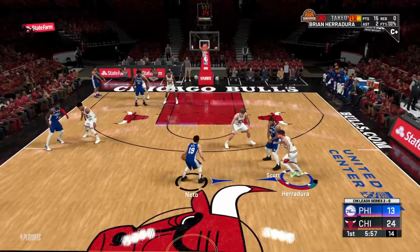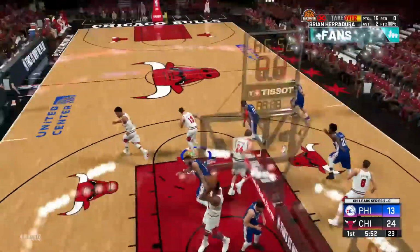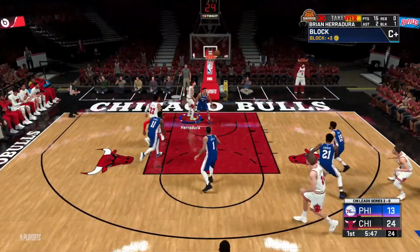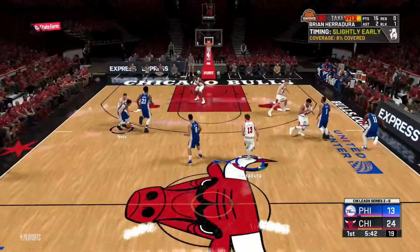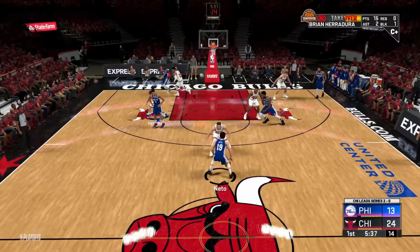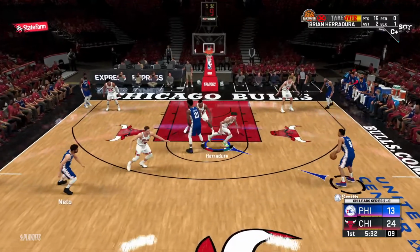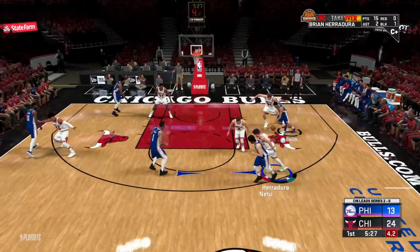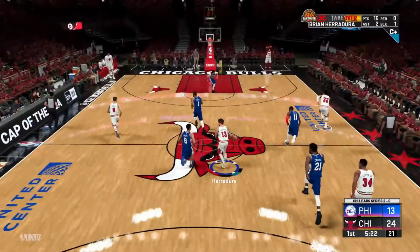Back to Neto. That's tipped. Here we go, one-on-one. Here's B. It's hauled in by the 76ers. Here's Neto. The pass to Smith. Back to Neto. And Levine comes to help. 5 to shoot. Here's Smith. That shot, no good. Excellent D there from Markkanen.